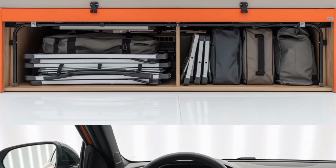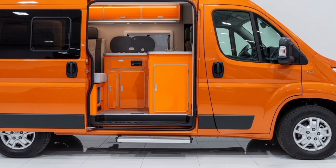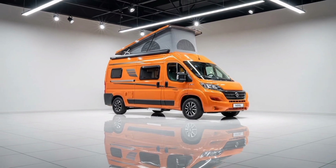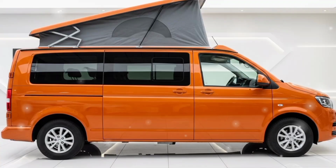Kitchen. Of course, no camper would be complete without a proper kitchen, and the Kipling delivers. The kitchen block sits just inside the sliding door and includes a 2-burner gas hob, a stainless steel sink, and a 51-liter compressor fridge, large enough to hold supplies for a few days off-grid.